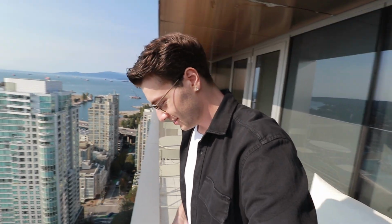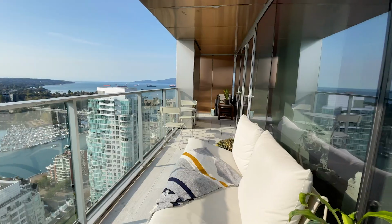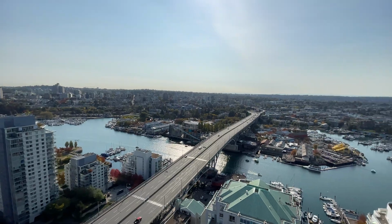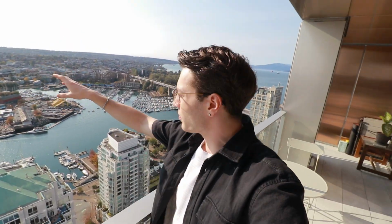It's the middle of the day, so the sun is directly in my face, but the view from up here is pretty wild. If you're scared of heights, maybe don't look at this part. I don't even want to hold my camera over there. This balcony actually spans the whole apartment, so it connects both the bedrooms, and it's 217 square feet, just the balcony. This apartment faces south, so over there is Olympic Village, Fairview, Mount Pleasant, Kitsilano back over there.